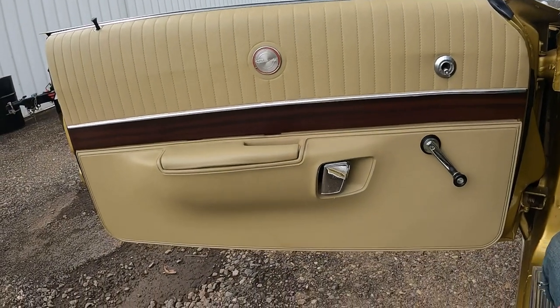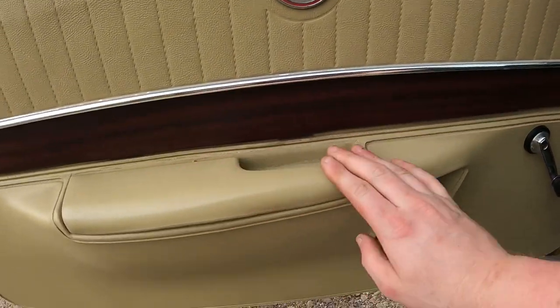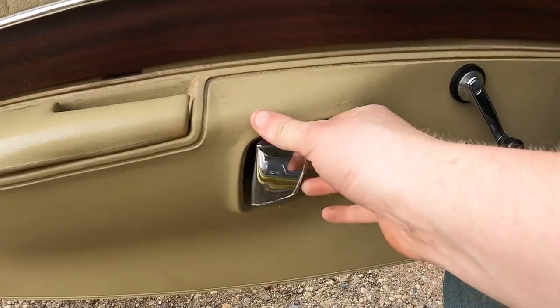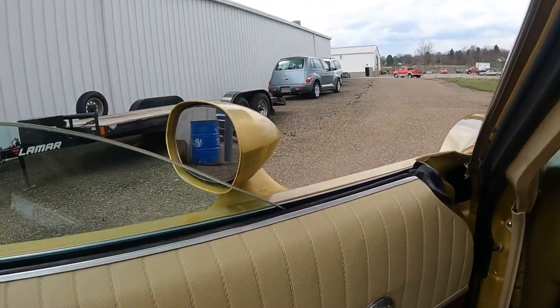All right, let's go through this door panel real quick. Nice armrest. Door's going away. Nice armrest. Place to put change. It's not very big. Door handle to get out. Window crank is right here for the big window. Notice there's no vent windows.